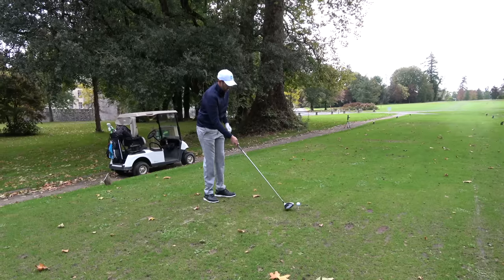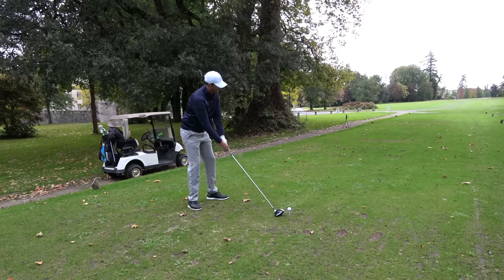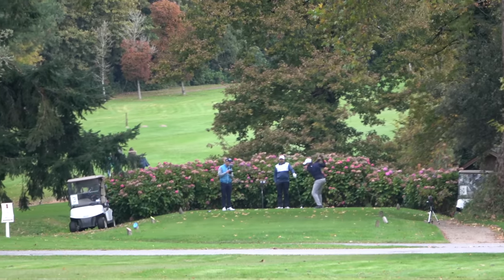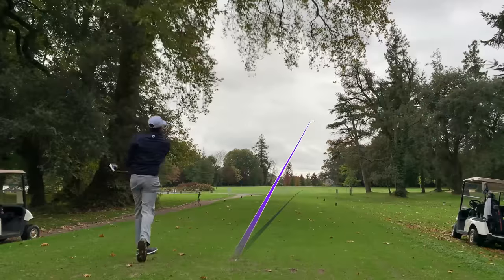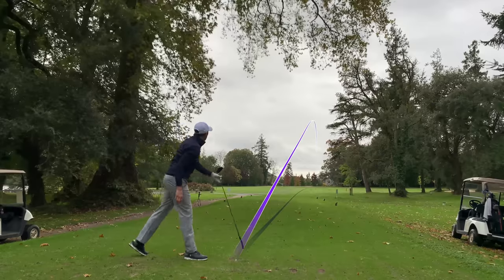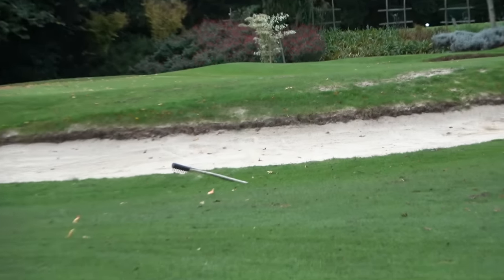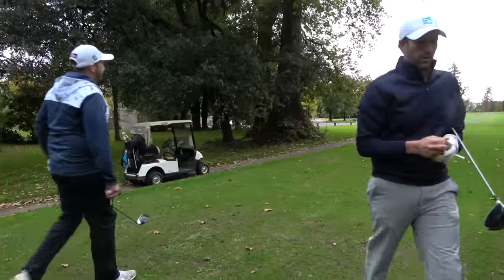Driver for Paul. Into wind? I would say yes, maybe out to the right. Good. A little Monica Seles grunt with it. Yeah, I would say that's perfect. I'm happy with that. I think that's absolutely spot on.